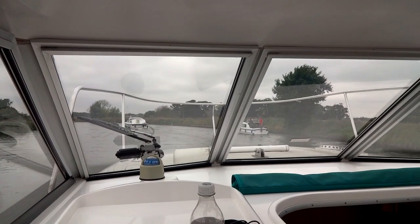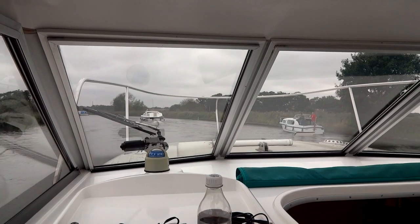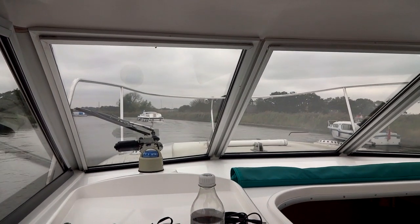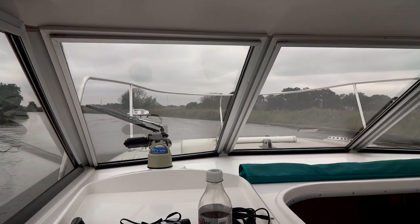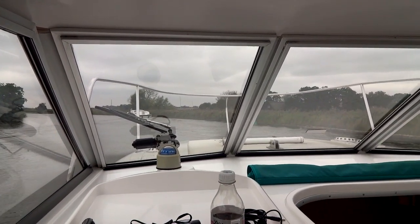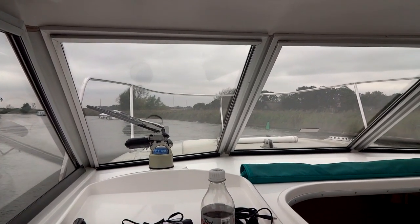So yes, I moored up very easily with this boat actually, and unpacked everything, put everything away. Unfortunately, after I've done that, the sun's gone. It's now very cloudy, and it's still very mild in consideration to what weather we've had recently, which has been very wet and so on.